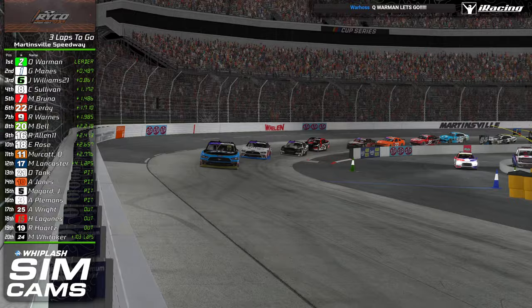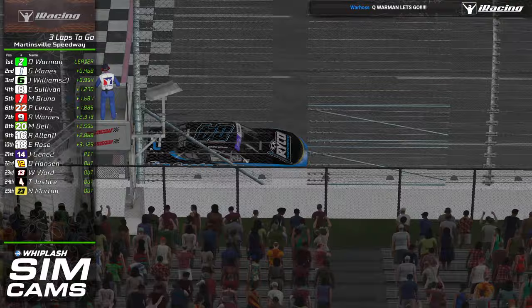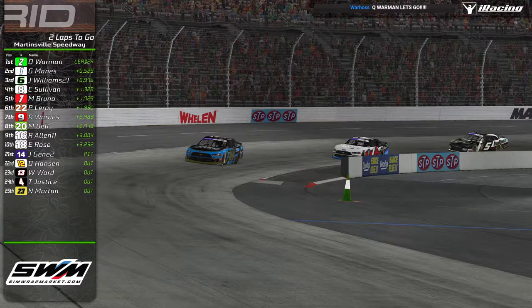Down the back straight. Oh, go ahead. I was just going to say, it's been a very impressive drive by Warman. It takes a lot to sit behind someone like Gary Maines if you do know you have the stuff to pass him, and to be able to just do it when it mattered and come out here and lead these final laps. Nothing more you can want out of a race, really.